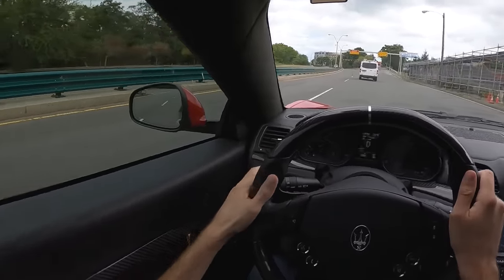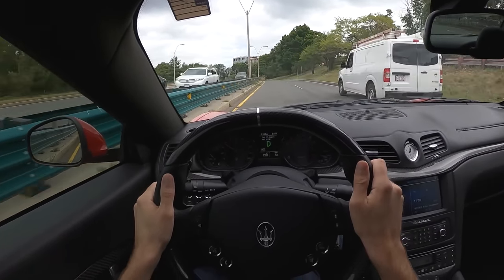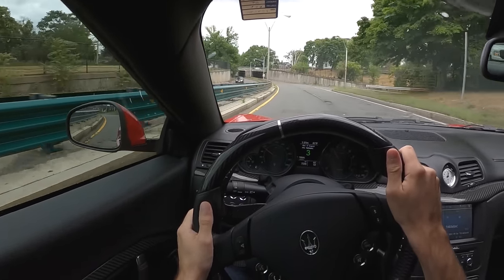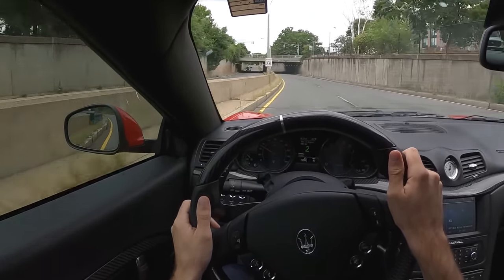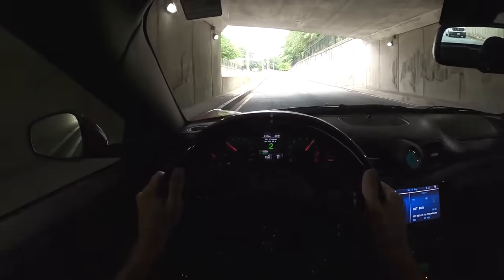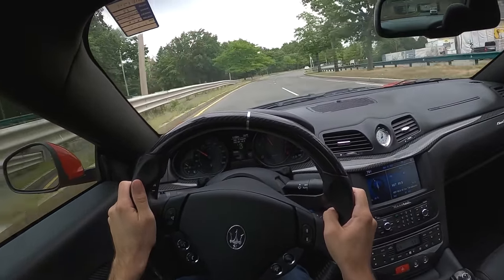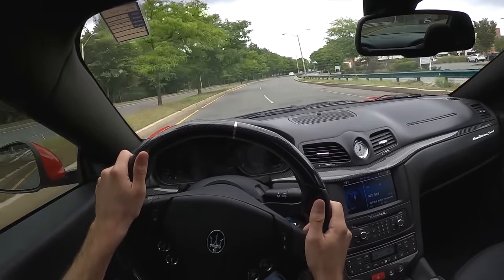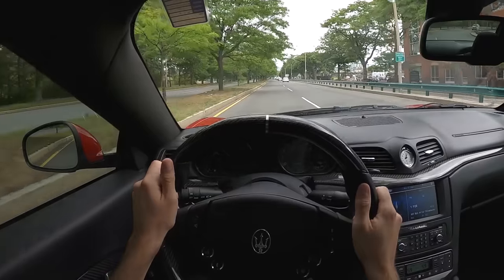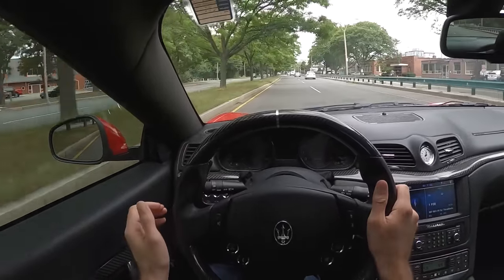We have a 6-speed ZF automatic gearbox. It's a torque converter, so you're not getting the crazy double clutch or single clutch aggressive shifts, but it actually is really fast. Listen to that. Speed limit exceeded. I think you're gonna hear that quite a few times during this drive. Mounted carbon fiber paddles. That is how you do it.